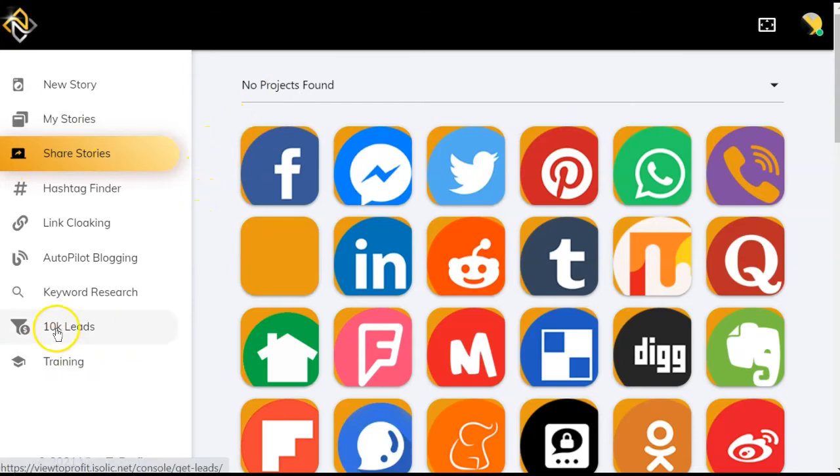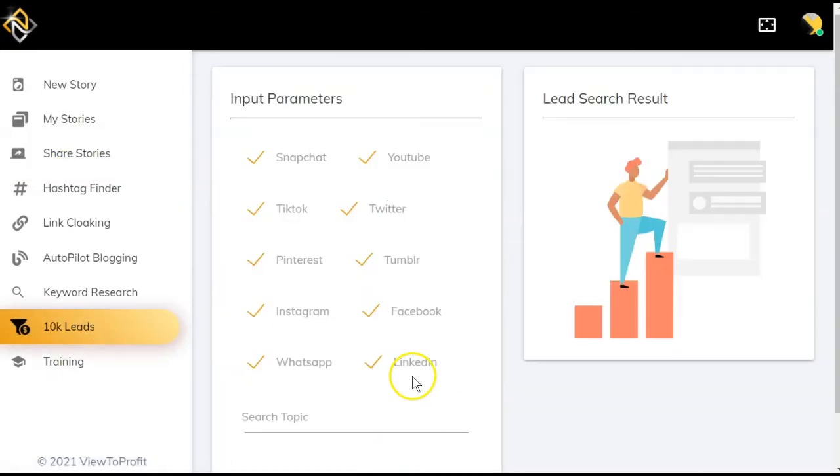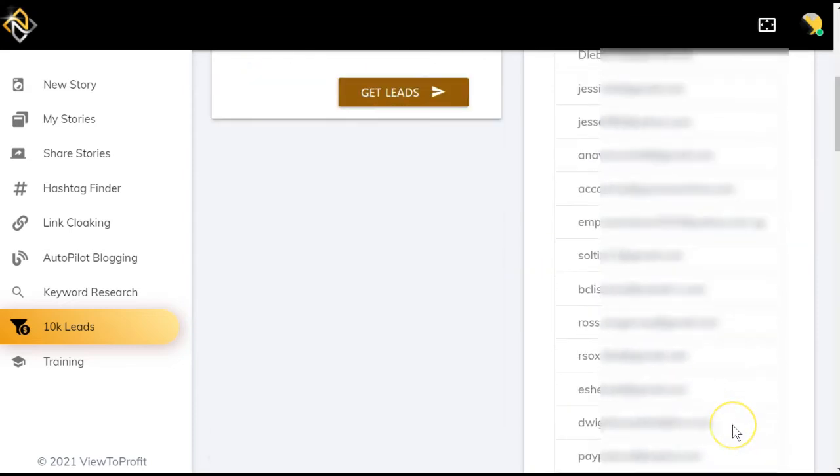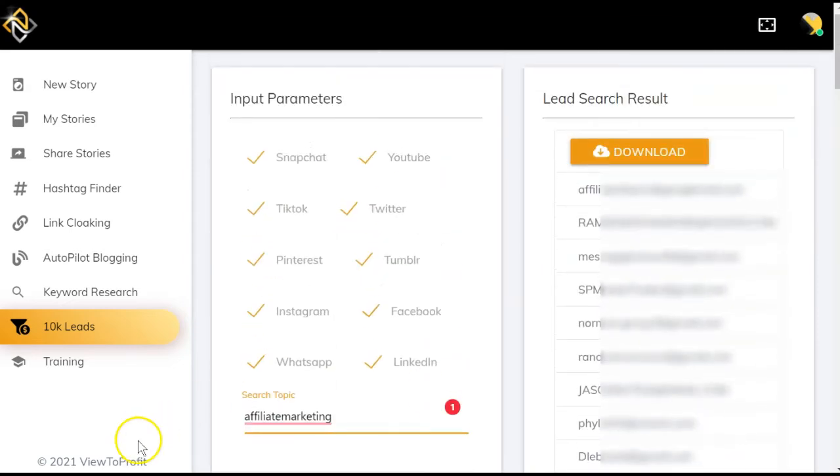They also try to give you a 10K leads section. You're supposed to be able to come in here and search a topic, click get leads, and then it gives you this list of email addresses. And this list is the same list they will give anybody who bought this product that puts in affiliate marketing. These poor email addresses have no idea what's coming for them.